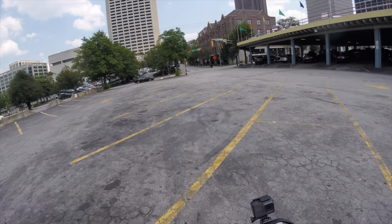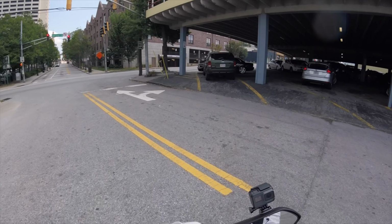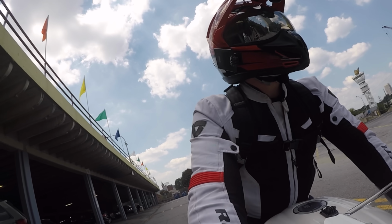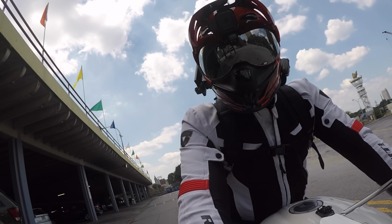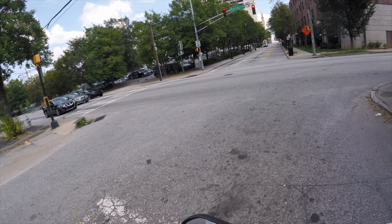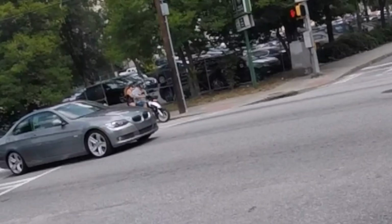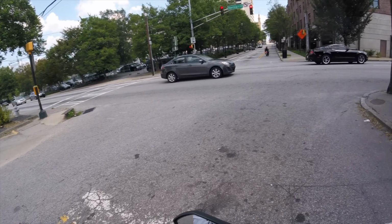Man, the second you actually get a bike, your brain starts going so crazy about, what can I do to modify it? What are the modifications I want to make on it? Literally this is the first day I'm back on this bike and I'm already thinking, what do I want to do to it?